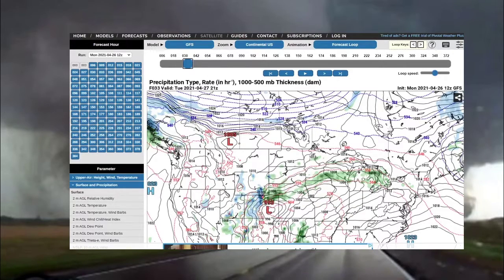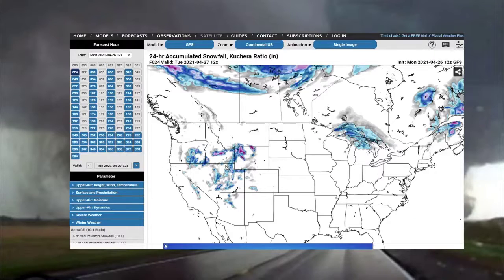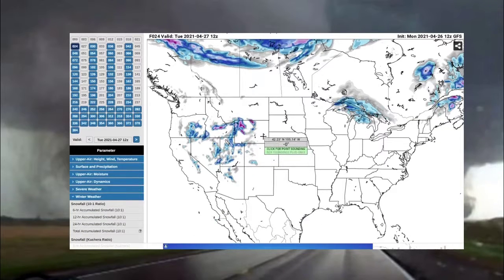So now let's go ahead and look at some of the snow totals we actually have set up here. We're looking at very high totals here. It's not going to be very widespread. So it's really going to affect more of the higher elevations.